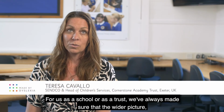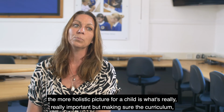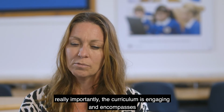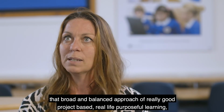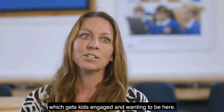For us as a school or as a trust, we've always made sure that the wider picture, the more holistic picture for a child is what's really, really important. But making sure the curriculum, really importantly, the curriculum is engaging and encompasses that broad and balanced approach of really good project-based, real-life, purposeful learning, which gets kids engaged and wanting to be here.